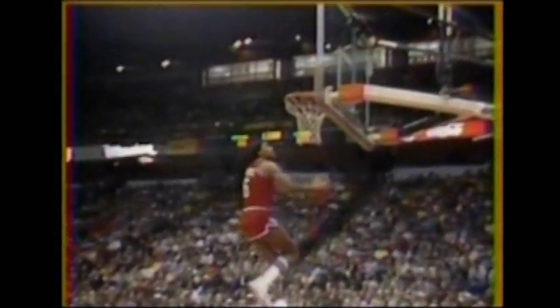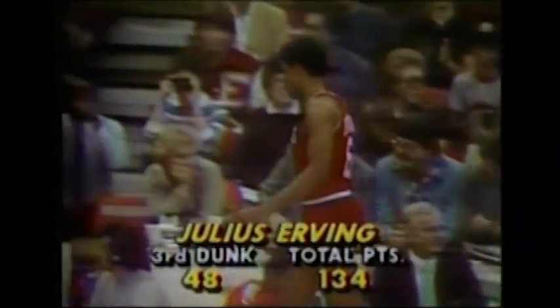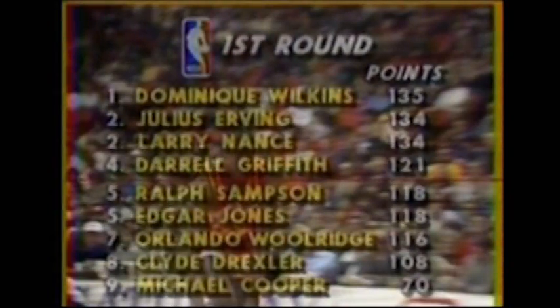Last dunk, first round with the drive, the two-handed jam, and he looks like he hit his head, John. He did on the way down. Take a look at that. Behind the back, a reverse slam, and he bangs his head on the bottom of the backboard. Hey, that hurt. Another look at it. Doc with the spin and the jam, and then bumps his head on the bottom of the backboard. His third dunk of the first round, 134 total points.